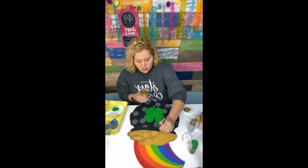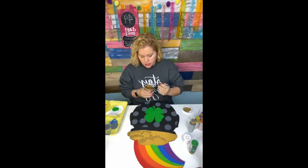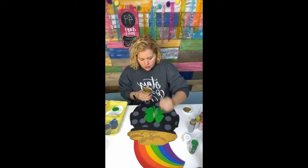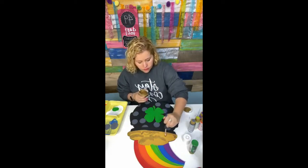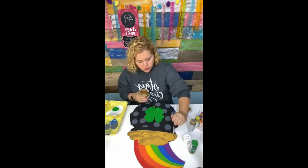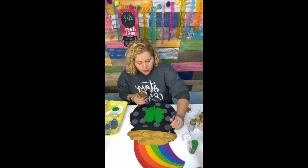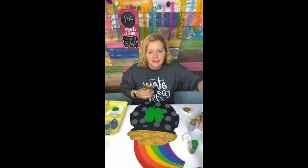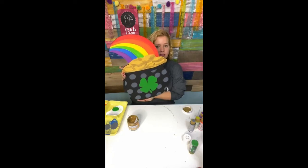And I'm just doing it in different parts, just kind of wiggling it on there. I wanted it to look a little bit bumpy, messy, like they're old coins maybe. Like have a little bit of texture to it. Okay, so that looks nice. I can show you. See how I've got it, and that shows up pretty good.